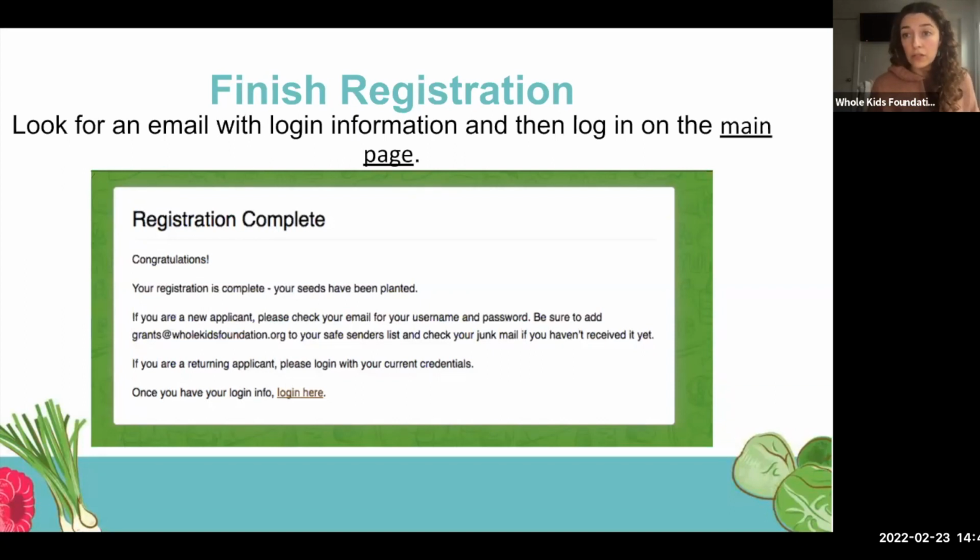So happy to support. It takes us no time at all. So just shoot us a note. We'll get you a login and a password so you can get in there.